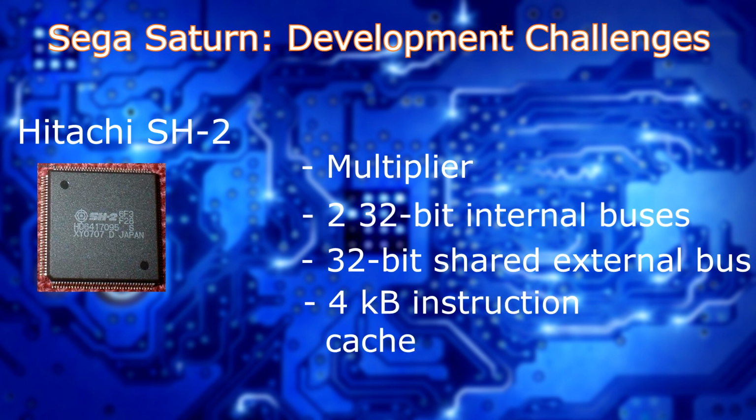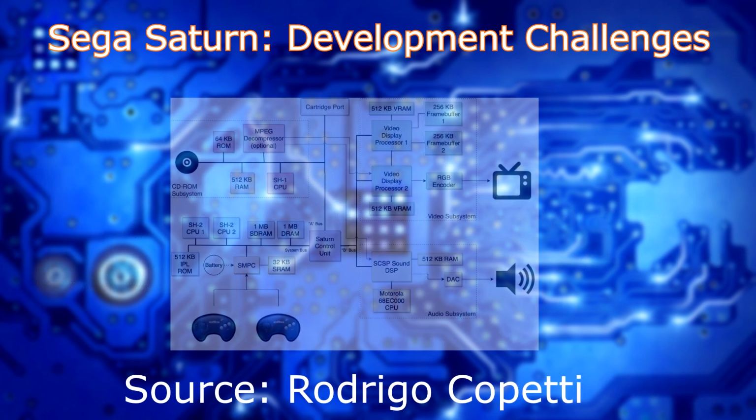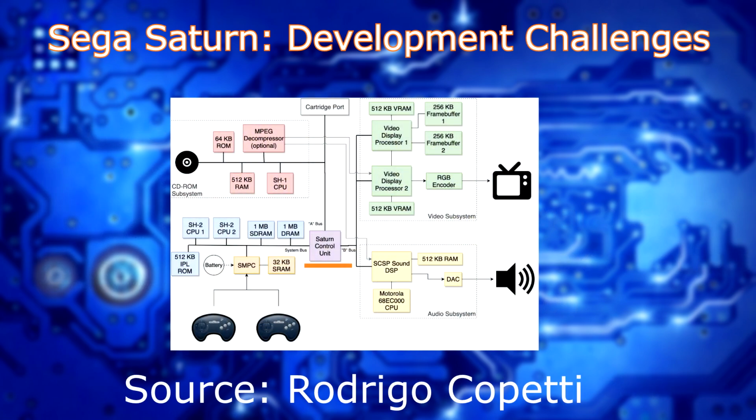A 4 kilobyte cache was set up in each of the CPUs such that they could cache instructions accordingly. The processors also contained a division unit and DMA controller. The DMA most certainly needed to be used, especially with this master-slave configuration. With this processor package, there was also a coprocessor known as the Saturn control unit. The DMA controllers that were in the CPUs also existed inside of the Saturn control unit as well.